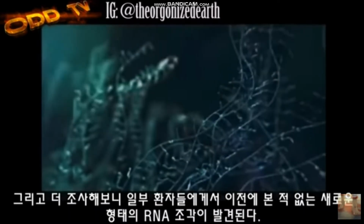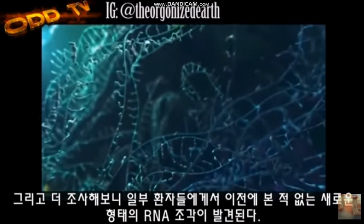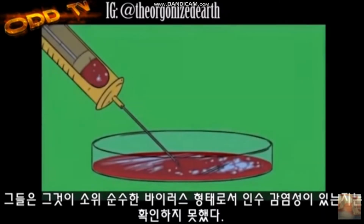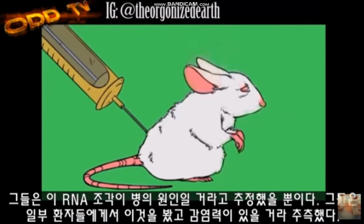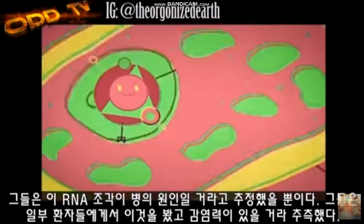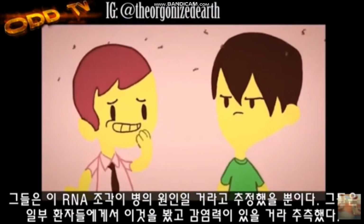Then they searched for and found an RNA fragment that they had not seen before in some of these patients. This would make sense in both exosome theory and virus theory. Now, they did not prove that they could infect somebody, or an animal, with a purified form of this so-called virus. They simply assumed that this RNA fragment was the cause of the illness they saw in some patients, and they assumed it was contagious.